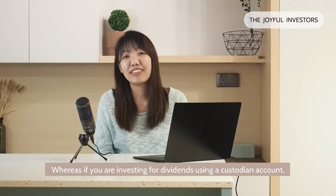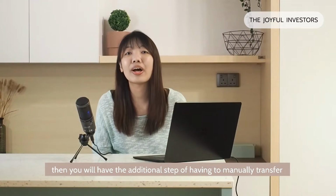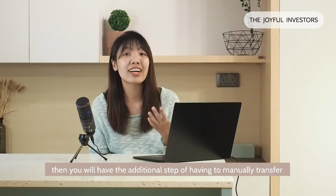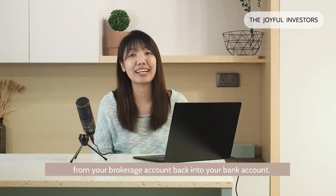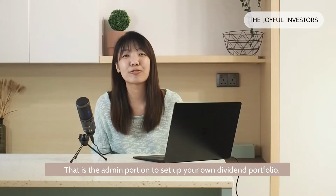Whereas if you are investing for dividends using a custodian account, then you have the additional step of having to manually transfer the dividend payments every quarter or every half yearly from your brokerage account back into your bank account. That is the admin portion to set up your own dividend portfolio.